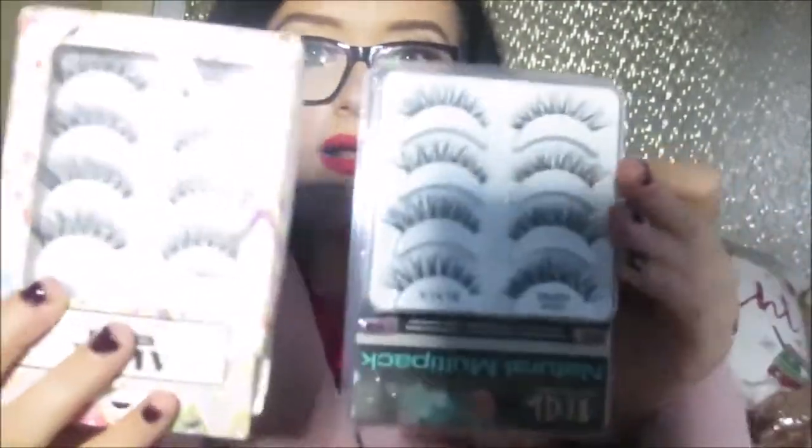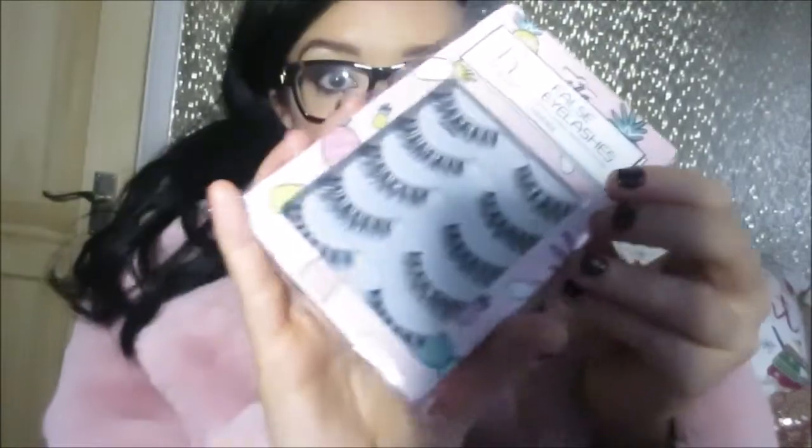If you want something similar, and because I wear them every day, it just makes sense for me to buy bigger packs. So these are from Amazon. These are my favourites, which I've got on now. It's the Alice Demi Wispies, which come in a pack of 5. They're pretty much the same as the Ardell Demi Wispies, but maybe a bit longer. And then these are the Lankiss false eyelashes in the Demi Wispies as well. So I've got like 12 boxes of lashes now, which is unheard of for me. But yeah, love them now, couldn't live without them. I mean, that's going a bit far, but you know what I mean.